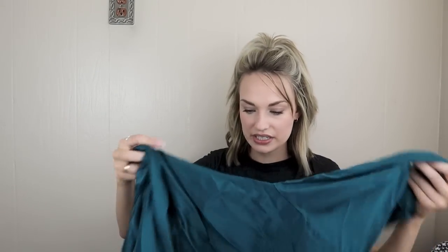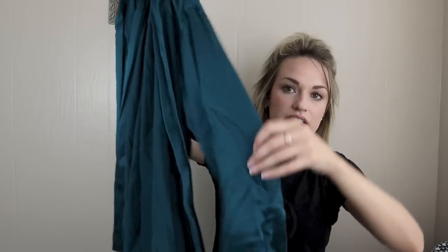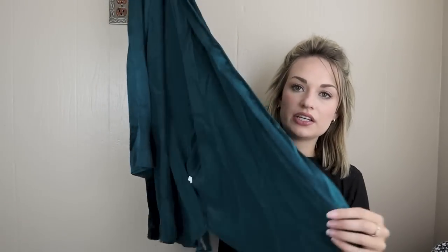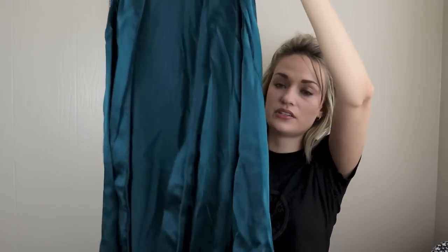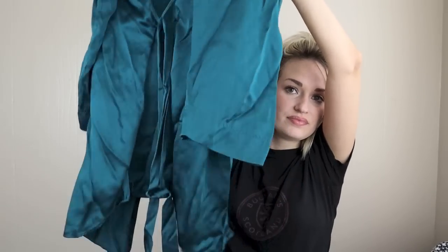Vintage Victoria's Secret 100% silk robe. I know it's vintage because it is the gold label. It has no size. I really love the teal color. It's a shorter length, and it also had the waist tie with it, so that's always awesome when you can find all the pieces to something. I think that will do well. The gold label Victoria's Secret sells pretty well.